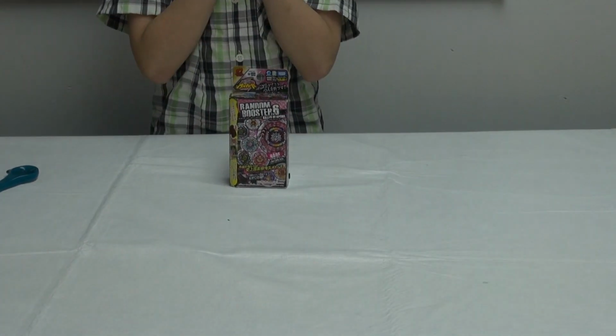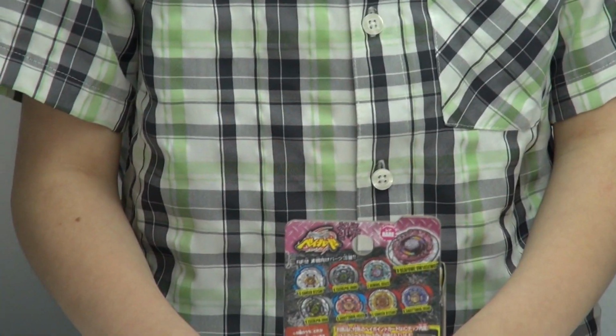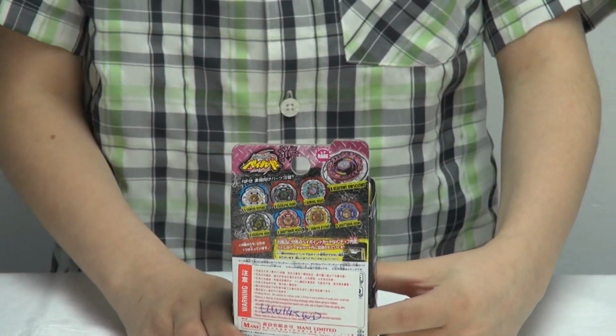Beyblade, eighth unboxing of Random Booster 6. And of course it would be Killer Beefful because it's the last one. I'll show you the back. The back shows a Japanese label and the Beyblade that you could get. Now I'll open it.